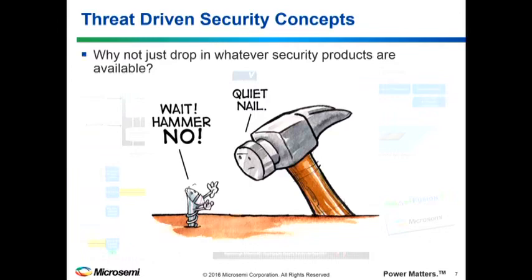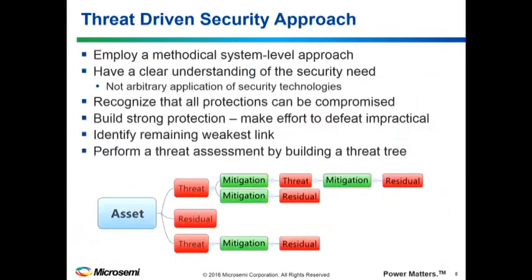Some other products will have size constraints, how much they can put in, both physical size and physical memory that can be put into the device. Throughput will always be a concern. Overall performance of the product will be a concern. All of those have to be considered. So how do you make those determinations? How do you decide which ones you really want to put in place for all of this? So we'll talk a little bit about that.